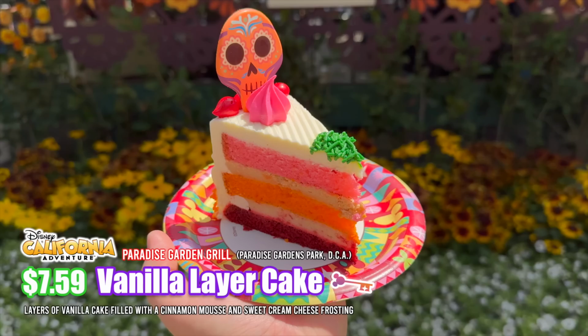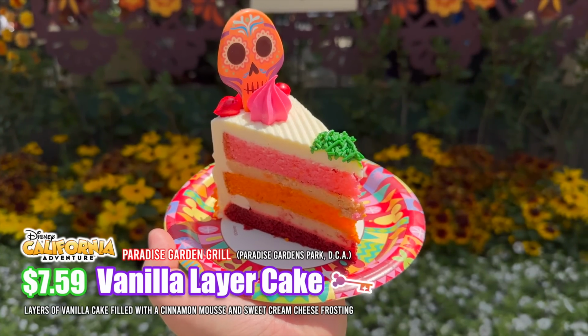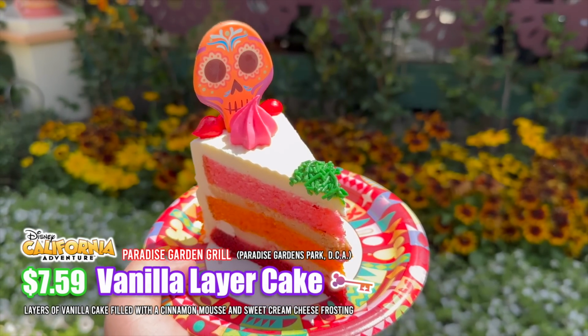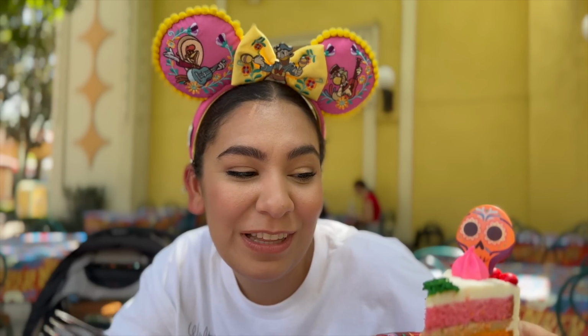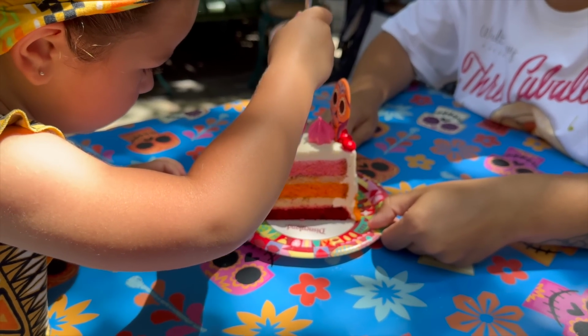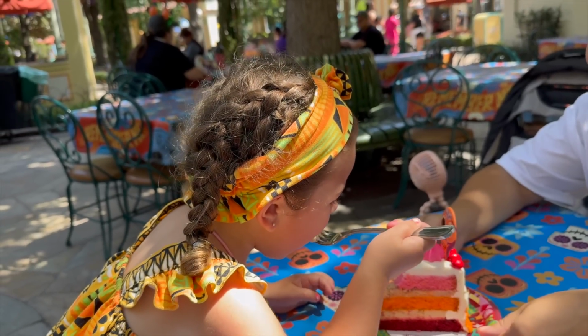Just be careful. From Paradise Garden Grill, we got the returning Coco cake. So this is gonna be a vanilla cake with food coloring that makes it so vibrant. It also has like a churro filling inside, so let's take our first bite. Raylani's gonna do the honors for us with the first bite.